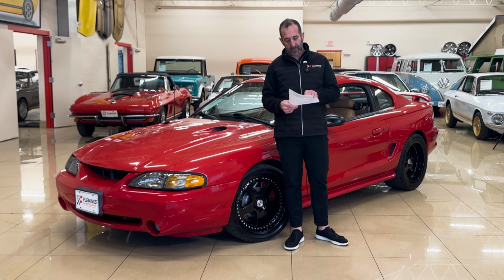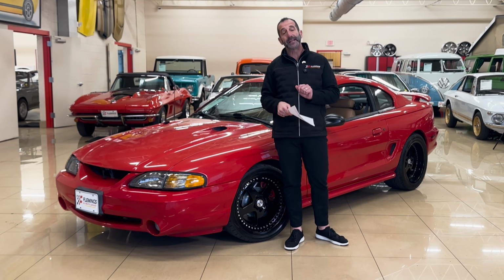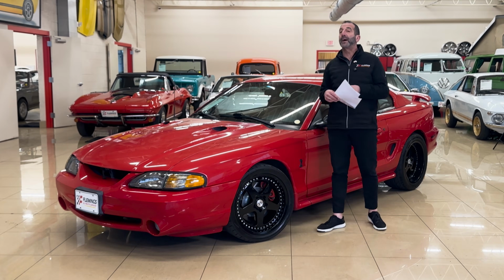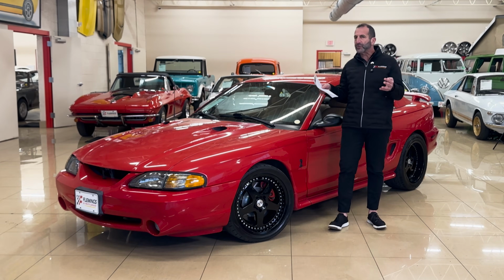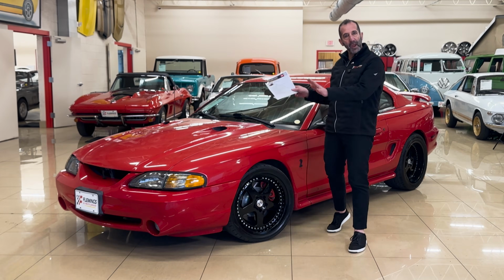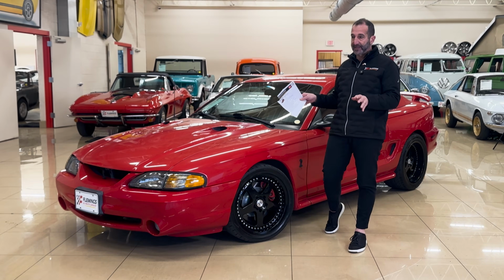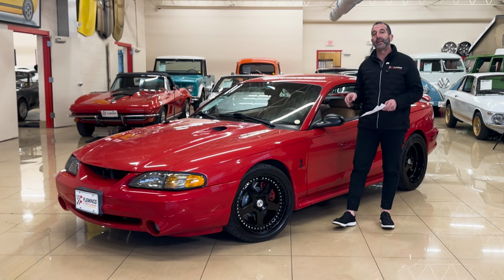Listen, production figure real quick, if you don't mind, I'm going to read this. This is 2711 of 6,900 built. When you've built almost 100,000 Mustangs, right? We're talking about a 6% build number. That's really low. How many are left? Figure half are gone, right? Half are gone for attrition and things like that. So that's not a lot here.